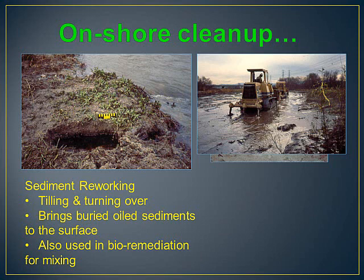Sediment reworking. So what we do here is basically use heavy equipment or personnel with rakes and shovels, and we're just tilling and turning over the soil. So if there's buried oil, through that process we're bringing it up to the surface, so it could be collected or it could just attenuate on its own.